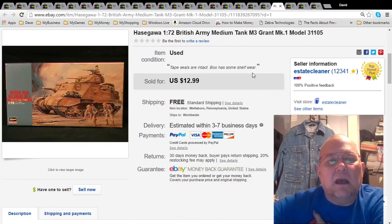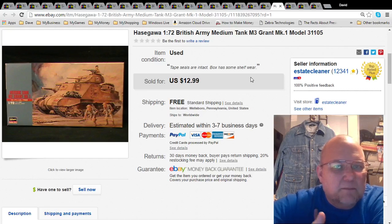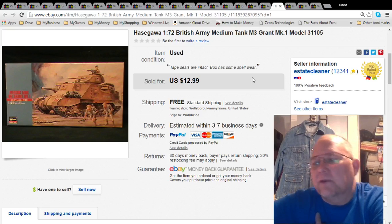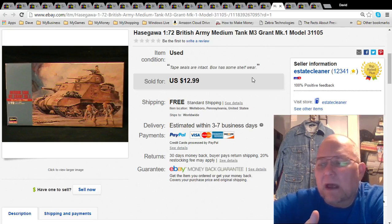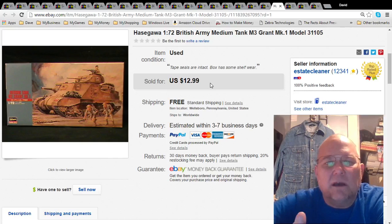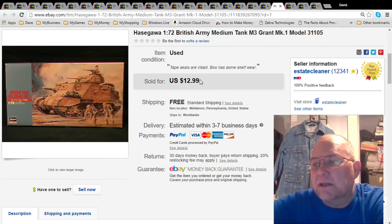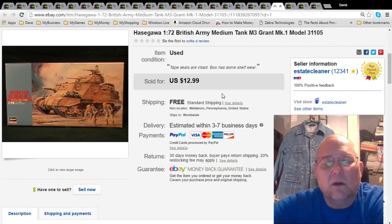Okay, and this is a Hasegawa model. It's a plastic model tank, put together tank. And I got these at the Goodwill store the one day they were having a half off sale. I think it was a snow day or the kids were off from school or something. I don't know what it was. A special day, or it was Black Friday. I got these on Black Friday. That's what it was. And I've sold a few of these now.